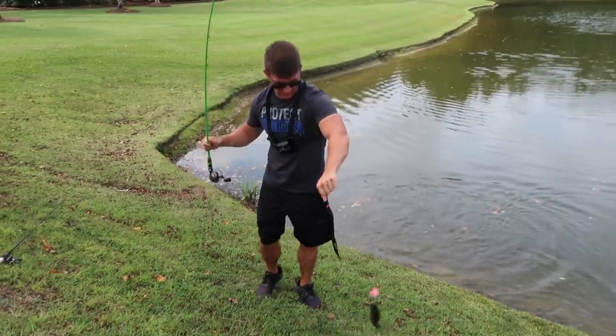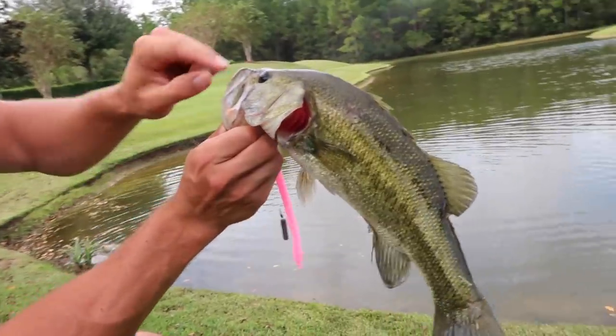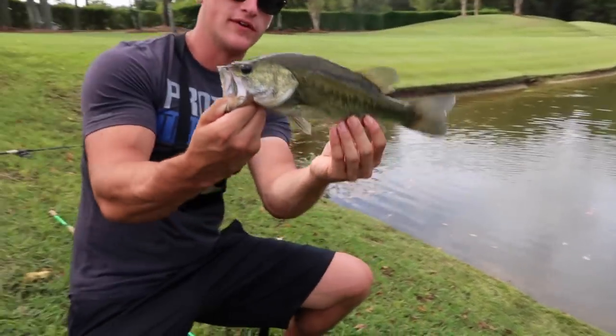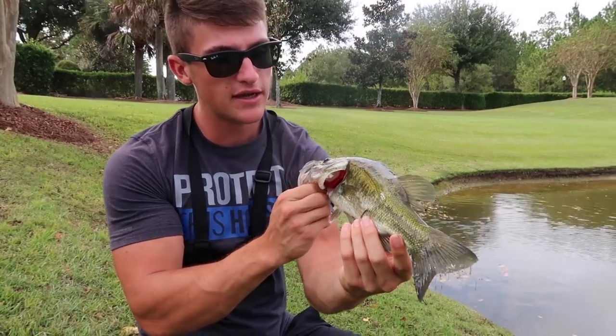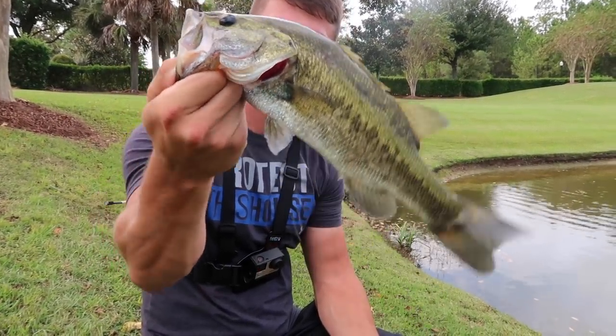Here we go. Dude, look at that fish. See how dark he is? Colors on this bass. This is insane. Look at that, guys. Look at the greens and the blues. That's a dark fish right there. I can tell you one thing. These things aren't too big at all, but they're just healthy. They're thick fish. That is a nice bass right there. Let's get him back in the water.